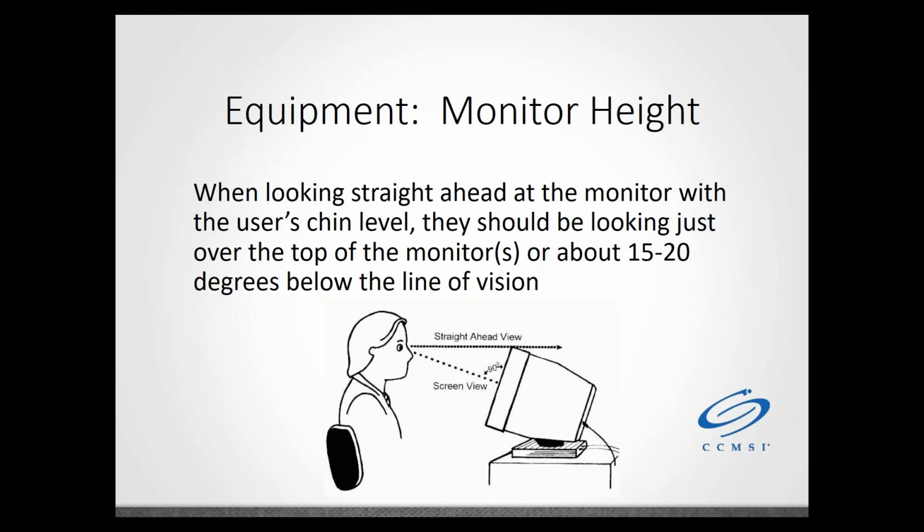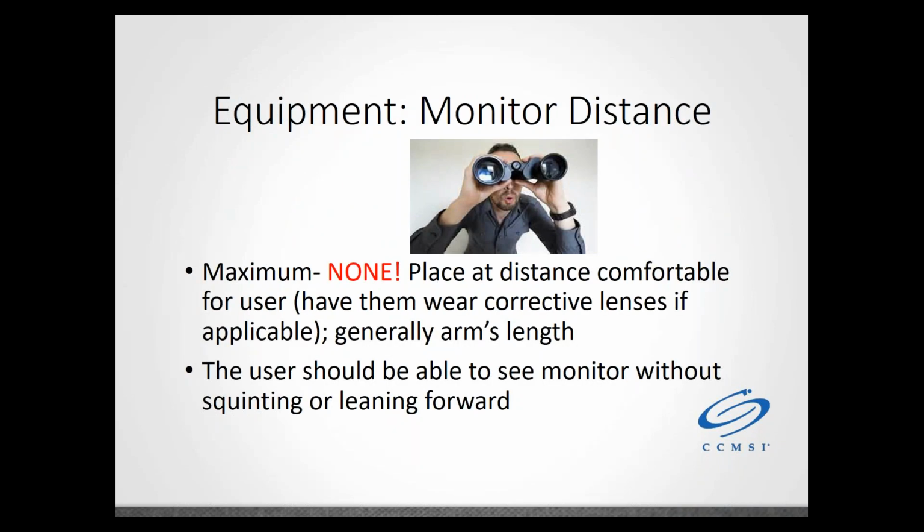As for monitor height, again, we want to keep proper neck position in mind. As I mentioned before, when you're looking straight ahead with your chin level, you should be looking just over the top of your monitor, or maybe down just about 15 or 20 degrees below the line of vision. What we really want to avoid is having the monitor so that you're having to tilt your head backward or place your chin up toward the ceiling. You want to try to keep that chin level and relaxed.